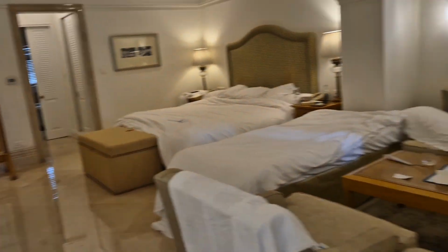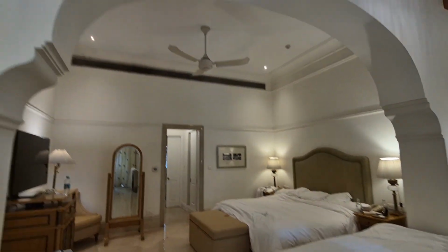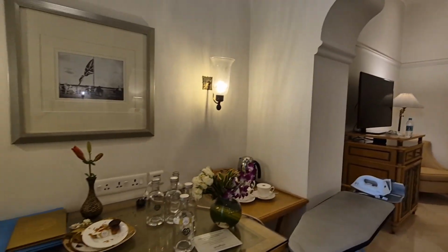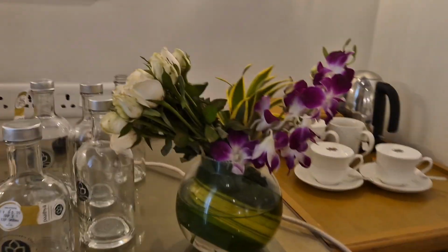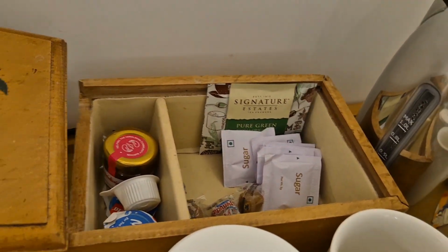Let's go to the rooms now. So now let's enter our room. As we enter, we see these curtains over here, and this is our room. This huge arc over here with this extra bed over here. I know this room is a little unmaintained, so sorry for that since we used it. So this is the flower pot which they gave us for a special occasion. Then these are the teacups with so many options for tea and coffee right in there. It's the tea maker and all.